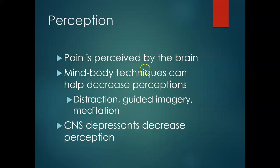So pain is perceived by the brain. Mind-body techniques can help decrease perception, like distraction, guided imagery, and meditation. Say, for example, a patient is having a procedure and you've given them pain medication, but they're still anxious. It's always good to incorporate guided imagery. Tell them to imagine their favorite place, their favorite beach, just to get their mind away from the pain. And then also meditation. CNS depressants decrease the pain perception.